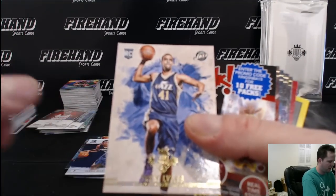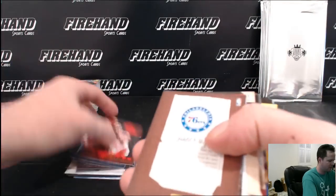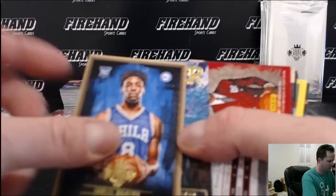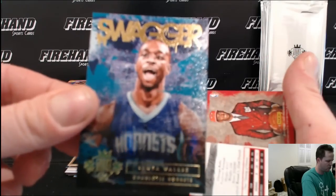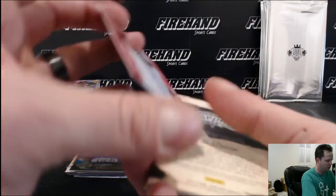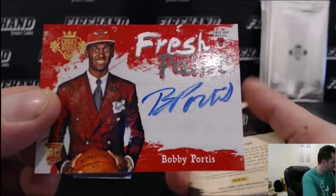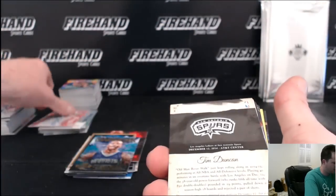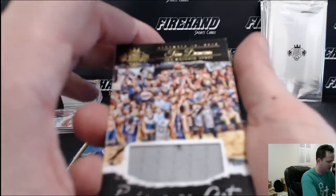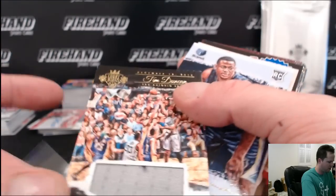Jarrell Martin and Trey Lyles, rookies. Grizzlies and Jazz. Jahlil Okafor, framed rookie, not numbered. Kemba Walker, swagger. And for the Bulls, Bobby Portis, fresh paint. Oil Fan 14. San Antonio Spurs to 299, Tim Duncan. Going glass right there. That's J.R. Milliken.